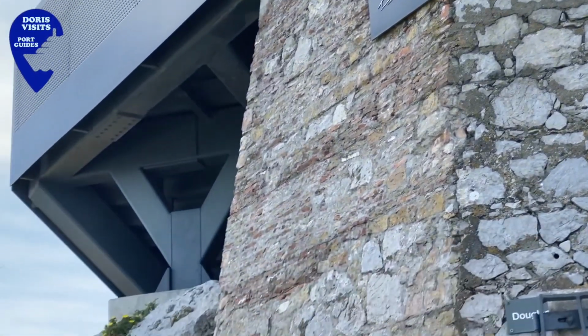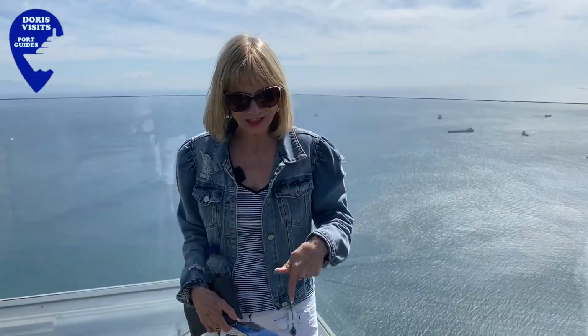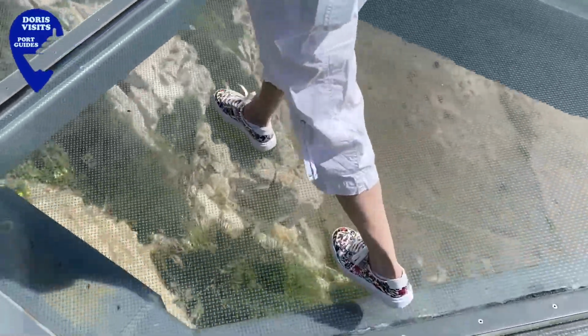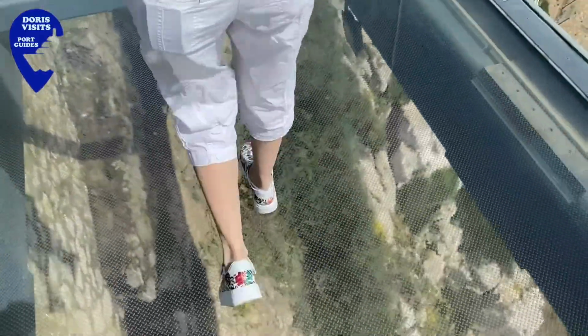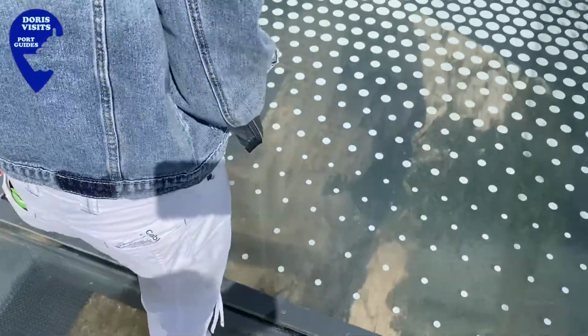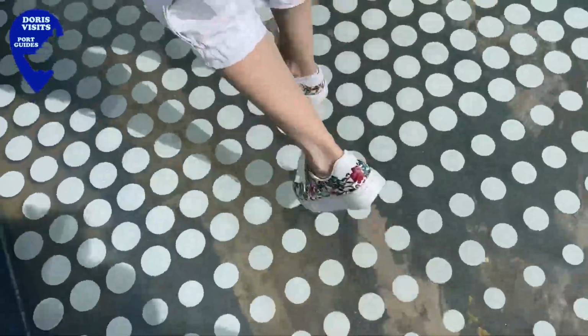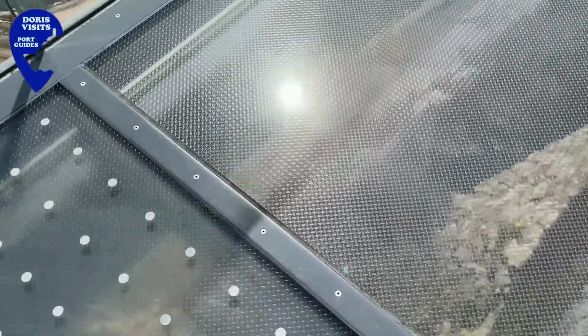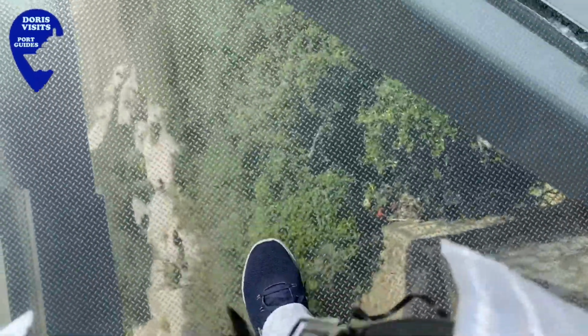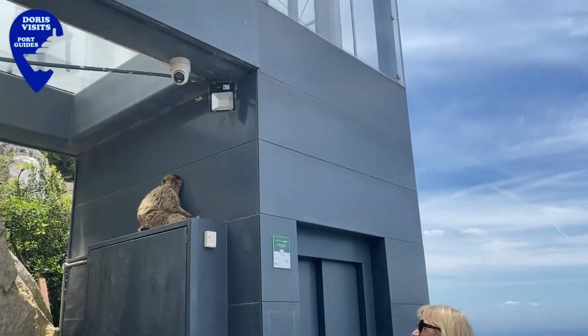This is the Skywalk. The bay is down there, but what is actually underneath me is nothing. It makes you feel really funny. The other skywalks we've done are Madeira, you may have seen that on Doris Visits, or the Grand Canyon, which not too many ships go to. You'll be pleased to know the Skywalk has a lift.